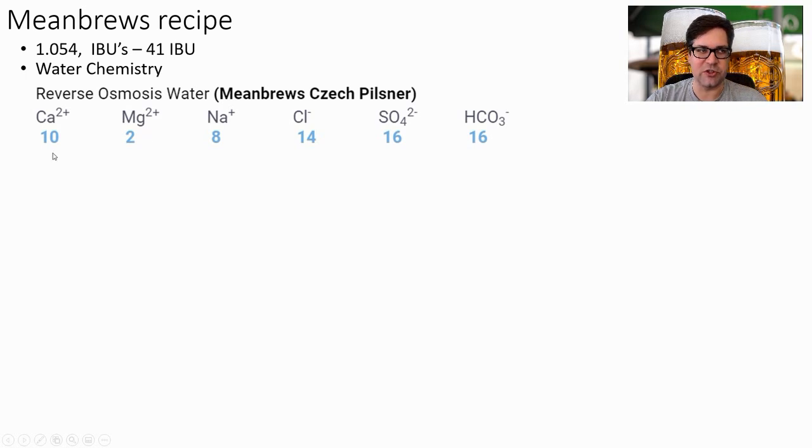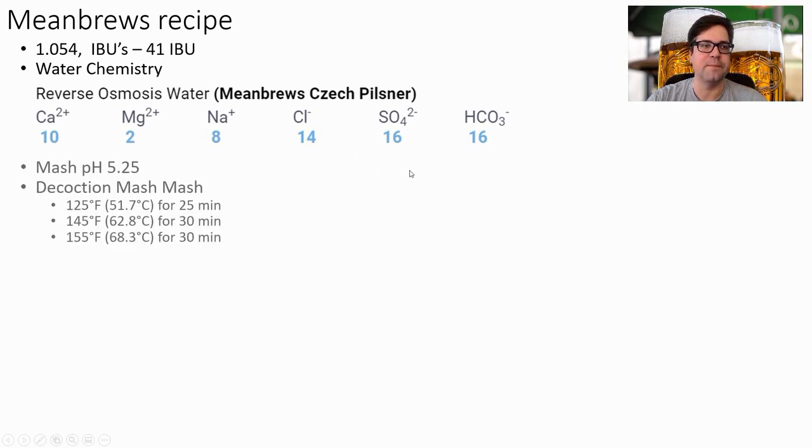My water chemistry, which I showed before, 10 parts calcium, 2 parts magnesium, 8 parts per million sodium, 14 chloride, and 16 sulfate, and very low bicarbonates. Going to start with reverse osmosis water and build from there. My mash pH, I'm shooting for 5.25, and I'm going to do some decoction steps at 125, 145, and 155 for 25 minutes, 30, and 30. Detailed instructions are in the Brewfather recipe on when to do these, how long to boil, and all that for the decoctions. Can't put it in here, it's just too much information.